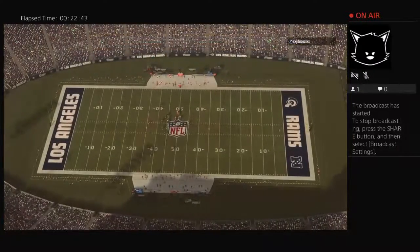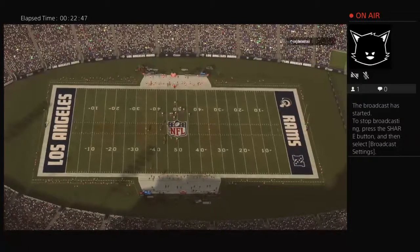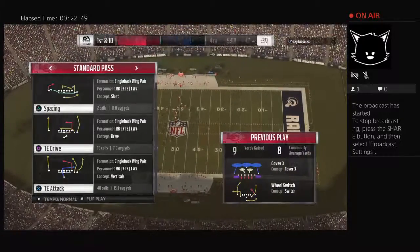Back now in Los Angeles. It's the Chiefs with the lead and the football here as we get set for quarter number 4.